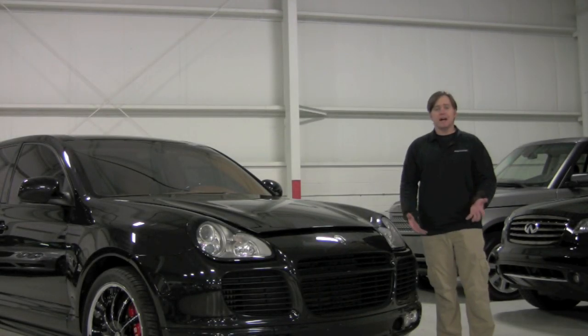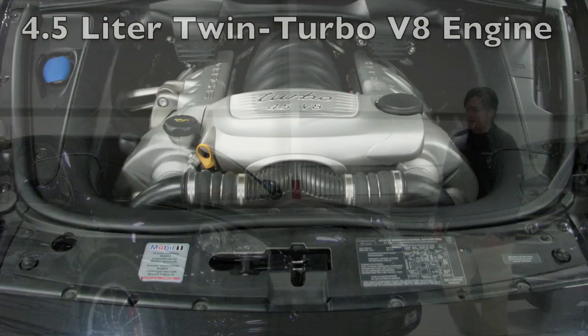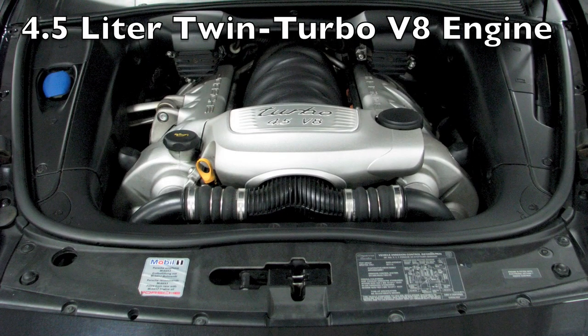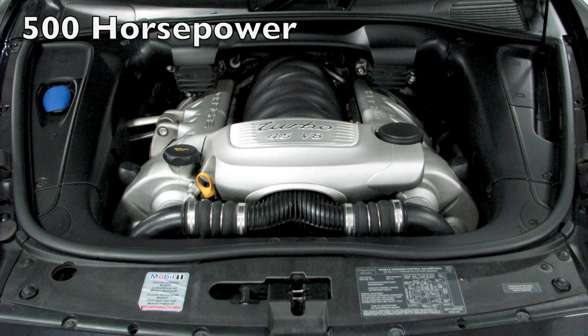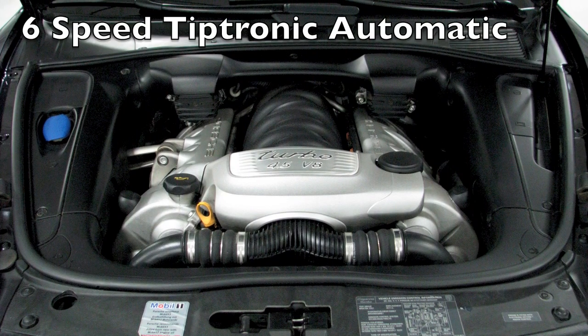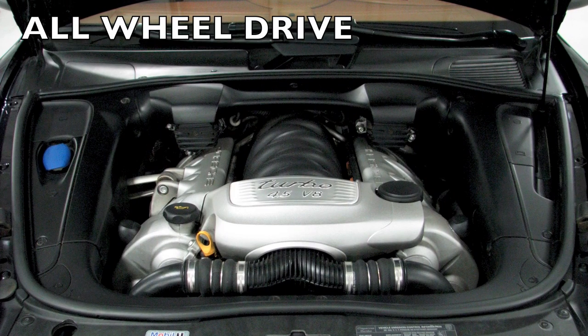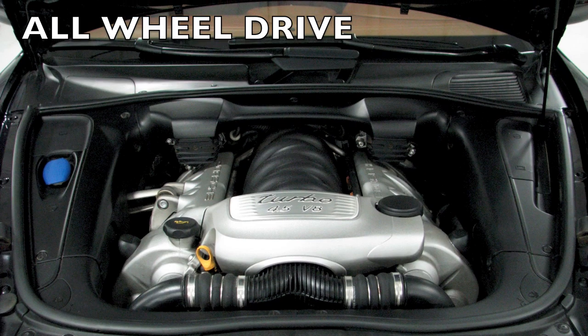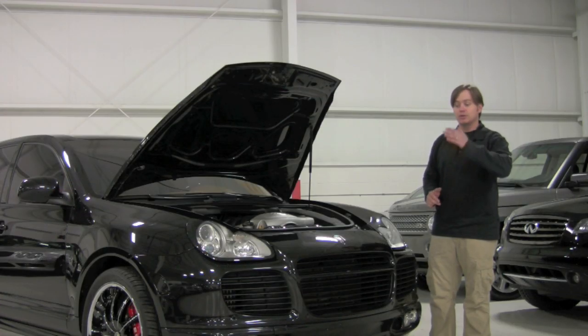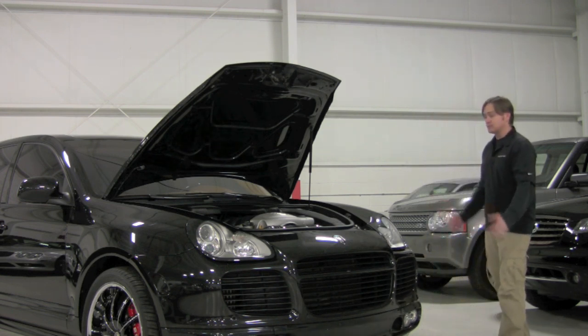If you know our company, we know Cayenne Turbos. This is a pretty unique one, and for a number of reasons. Under the hood, you're going to find the familiar 4.5 liter twin turbocharged V8 engine. What makes this one particularly unique is that this is equipped from the factory with what's called the turbo power package. It raises the horsepower from 450 to 500, so this is a 500 horsepower V8, but your torque goes from 456 foot-pounds to 516 foot-pounds. So you're talking about an absolute rocket ship.